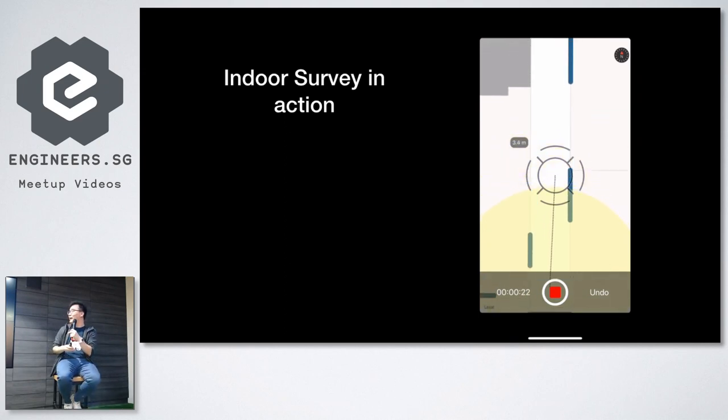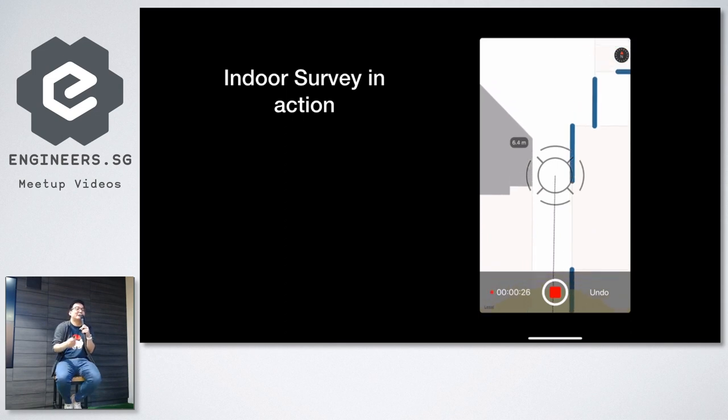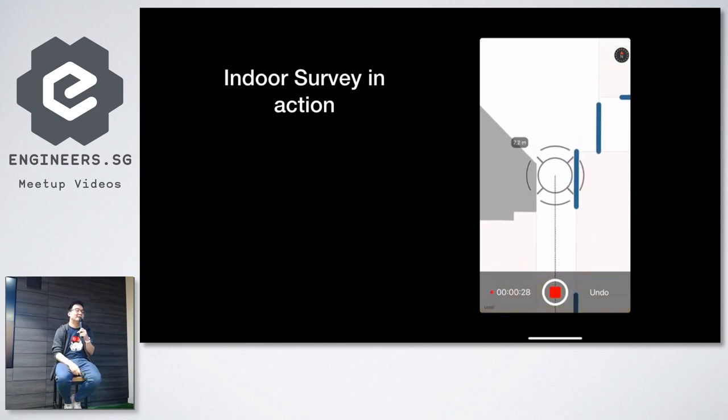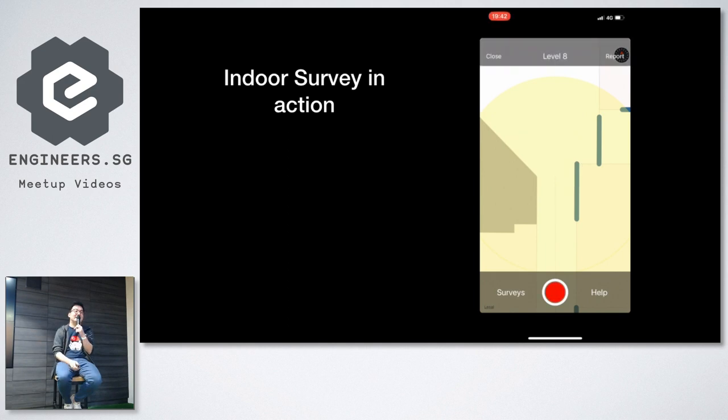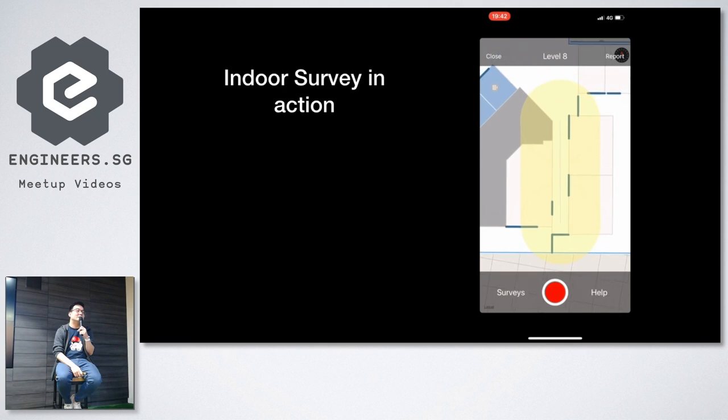So it can be quite a painful process to survey an entire floor, especially if you're talking about places that could be as big as Vivo City, for example. There's a lot of walking that you have to do to cover the entire area. Then each time one is done, you can start the next main segment. So they recommend not doing too many surveys per area, try and walk as far as you can per survey, but also don't walk too much such that you end up having to redo the entire area if you make a mistake, for example.